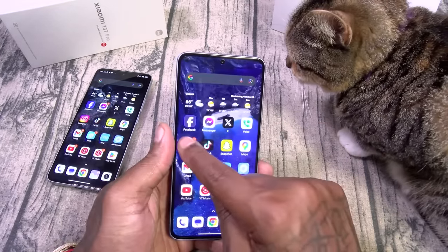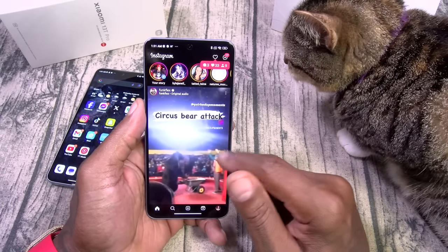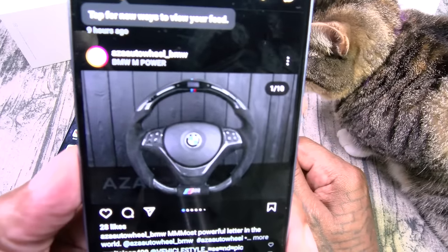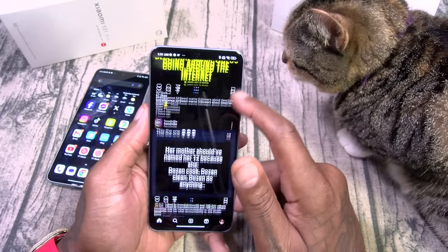Anyway, all right, so as you can see for yourself, though, RDA, regular daily activities, everything works fine. Let's just get a fresh refresh real quick. Okay. Oh, look at that steering wheel. This is where I got my steering wheel from. Aza Auto Wheel. Pretty epic.